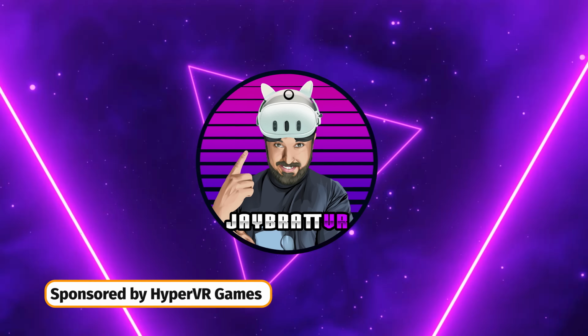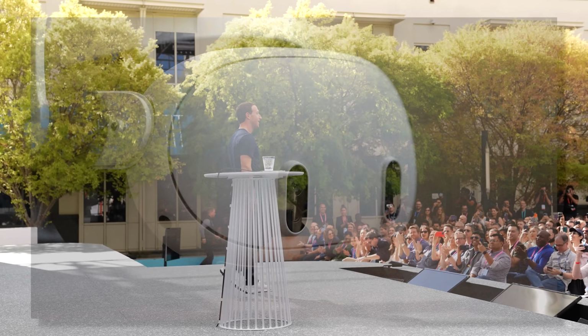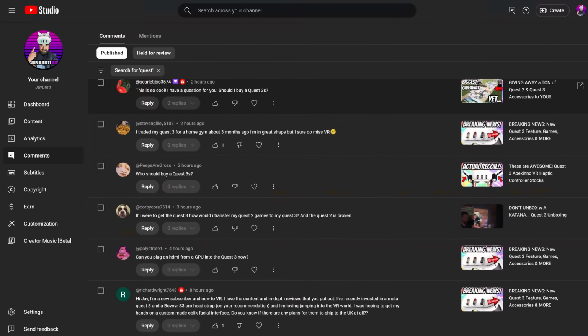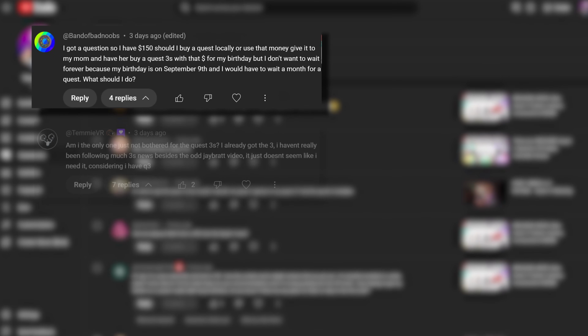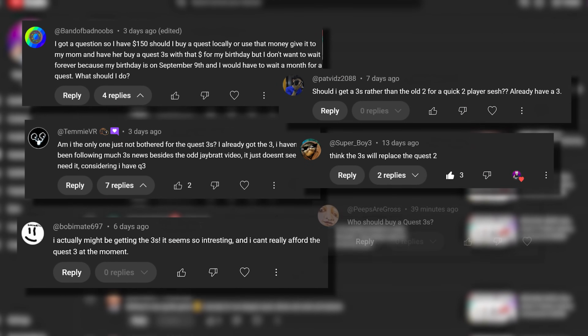With MetaConnect approaching next month and all signs pointing towards the fact that a new Quest 3S is probably going to drop at MetaConnect and open up pre-orders to launch later in the next month, I keep getting comments from people asking, what is a Quest 3S? Who is a Quest 3S for? Should I get a Quest 3S? So let's break this down real quick for everybody.